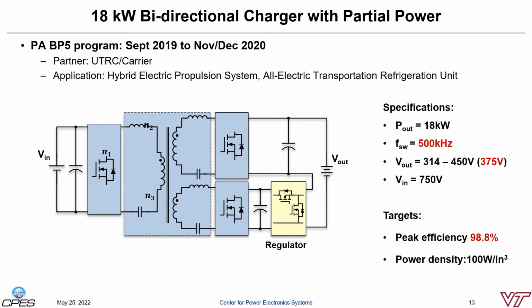The proposed solution contains two DC transformers. They are the high voltage DCX and the low voltage DCX, shown in blue. And the one regulator is behind the low voltage DCX, shown in yellow. The core concept of the partial power processing is pushing the majority of the power through the single stage high voltage DCX, and only the partial power will go through the low voltage DCX, which is actually the CLLC converter, to regulate the output voltage and control the power flow.